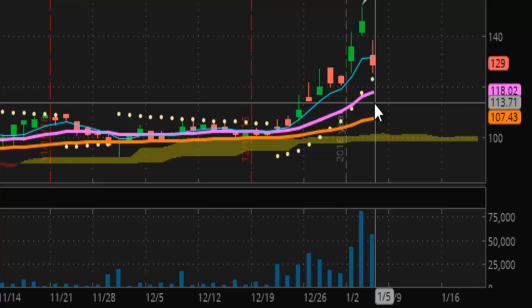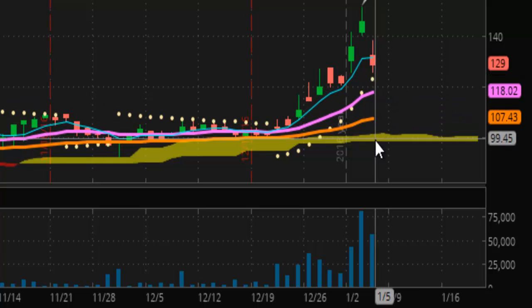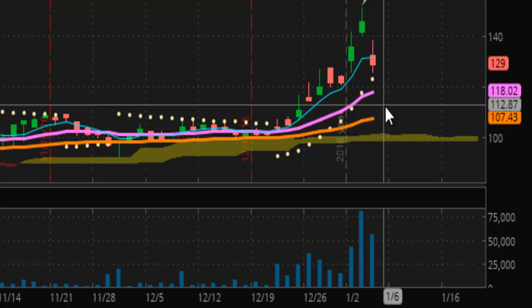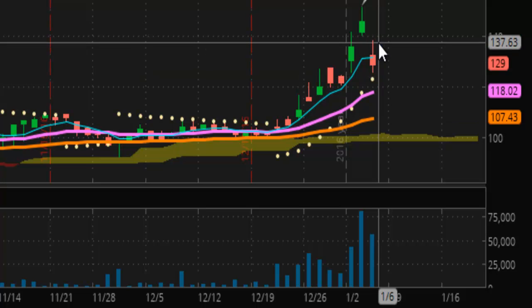Didn't even come that far down to the trend line at the 118.02. Then the long-term trend line is at 107.43. So you have quite enough room here for this market to ebb and flow a little bit. So the trend is still bullish, it's still up, it's just wildly volatile.